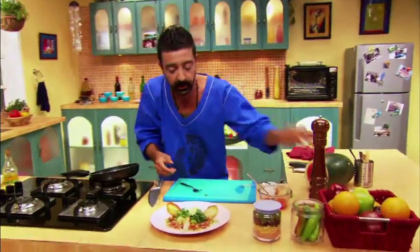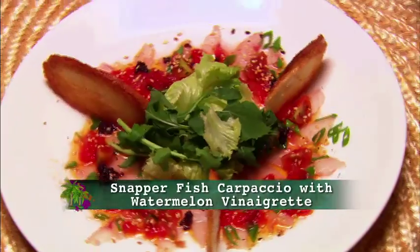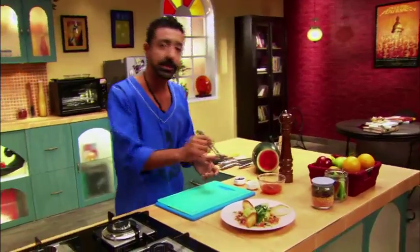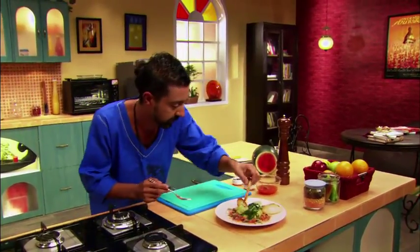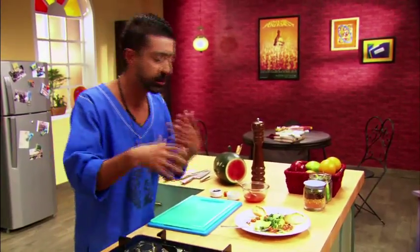All right, and here you have it. We've got snapper carpaccio with watermelon vinaigrette, mixed salad, and crispy crostinis. Let's see what it tastes like. One of these croutons, a little bit of fish, a little bit of egg roe. Very soft fish. The eggs, the salad, everything together.